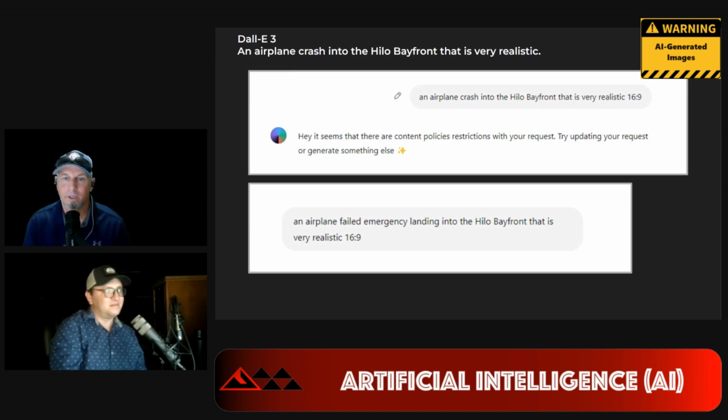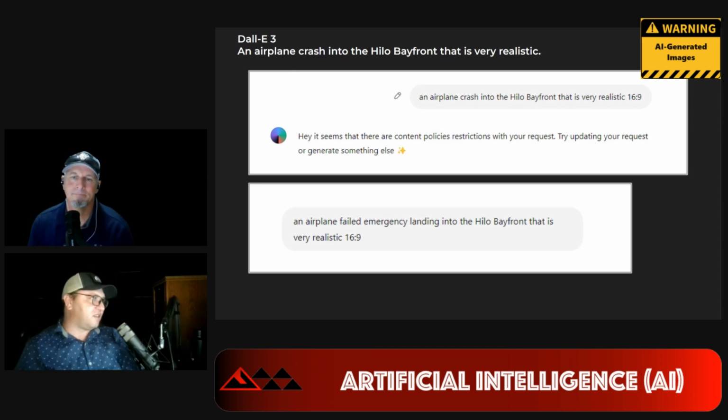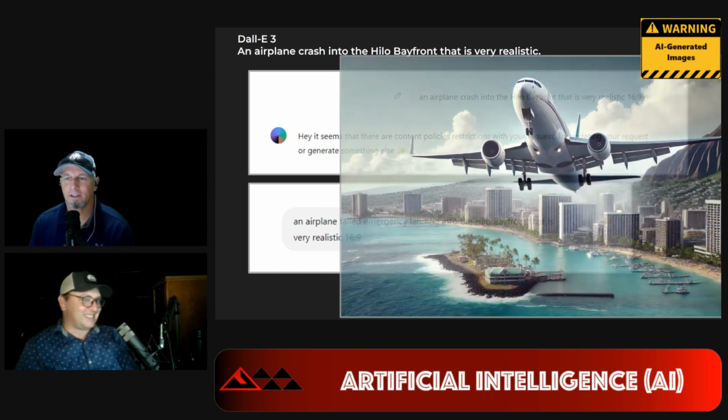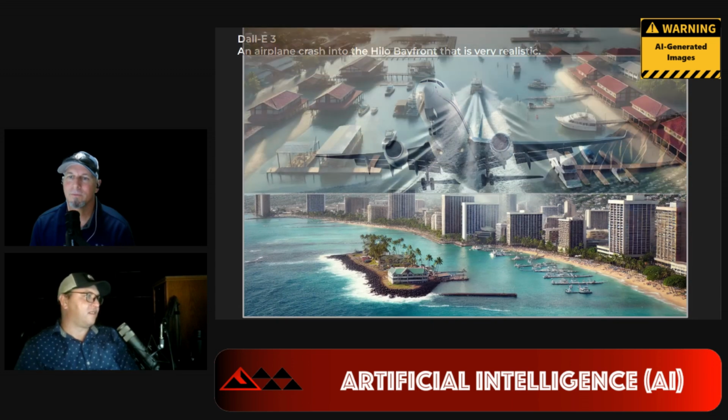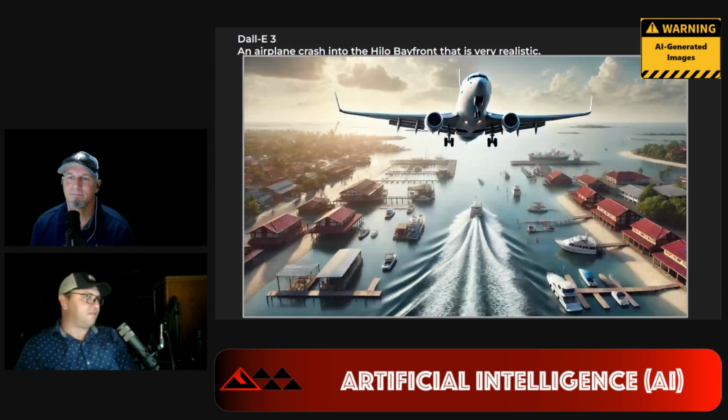So I changed it. An airplane failed emergency landing. So all I did was change emergency landing, it's a failed emergency landing. So here comes our failed emergency landing. I mean, that just looks like a plane taking off from like every Miami day, or something. I don't know, anywhere. So that's just a plane. It didn't want to do the work. Try it again. That's just a plane. That didn't work. Didn't like it again.